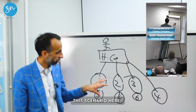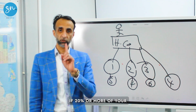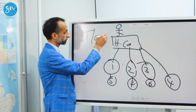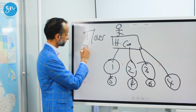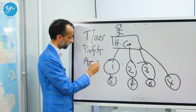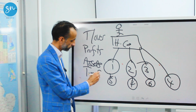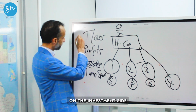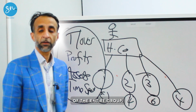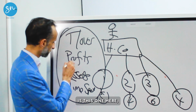So if you end up in this scenario, where you've mixed trading and investment, if 20% or more of your turnover, profits, value of assets, or the time spent on the investment side is more than 20% of the entire group, then you lose trading status. And the biggie, by the way, is this one here.